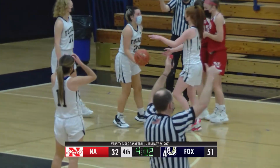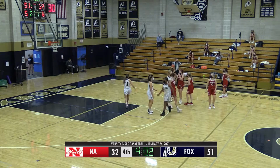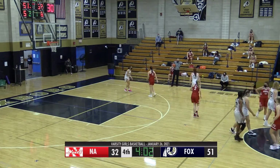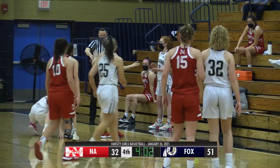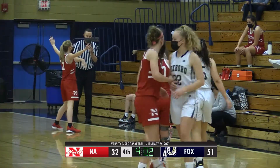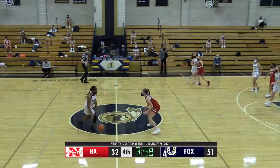No, they call a timeout. They call a jump ball. Yep. It is Andrea with the put down, I think, on that one. She gets Foxborough ball. Foxborough ball. Whoop. And another one. We don't even have the ball, and the ref hasn't even handed the ball off. They're wrestling. All right, Jordan gets the ball in. Okay. 4 minutes left in the game.